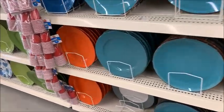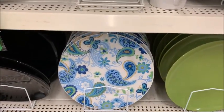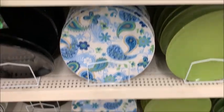Orange plates. Here's the plates that match the mugs. How would lunch be festive on that?